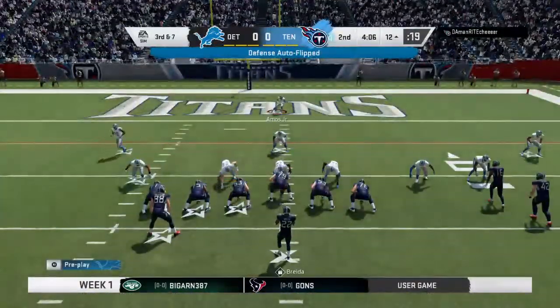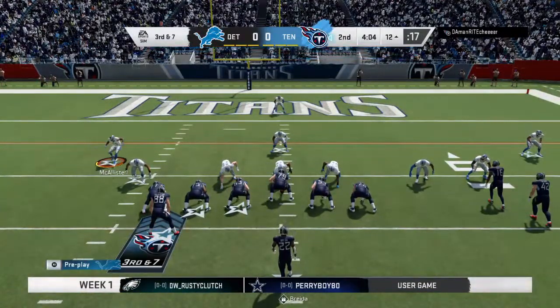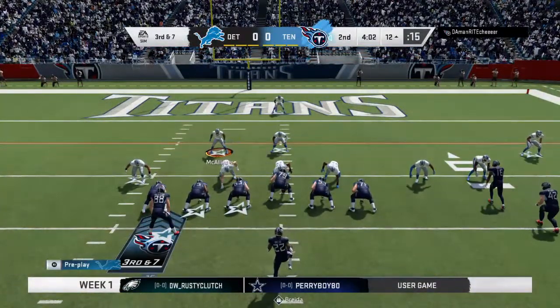And the Lions going with an extra DB here on 3rd down. Let's go, defense. Our time. It's our time.